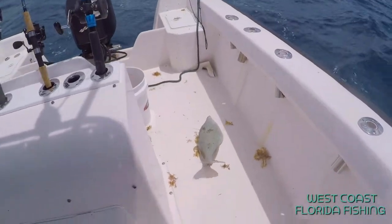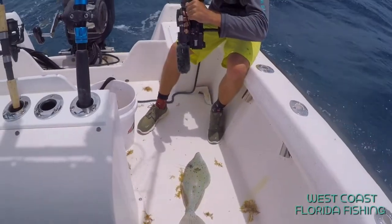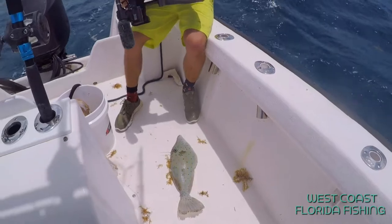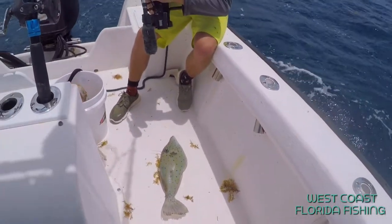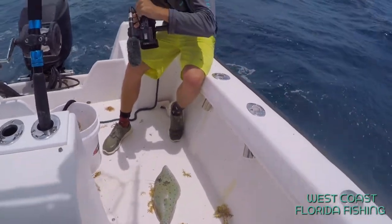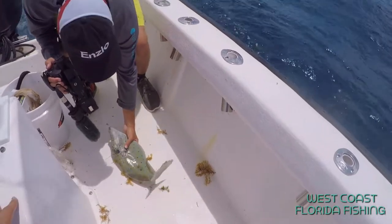That's good footage. Well, that's the culprit that keeps eating our chum. Apparently you can eat them. Really? That's what I heard. I'd never. Yeah, he'll go free.